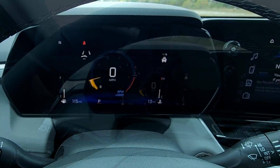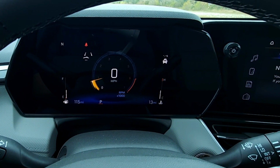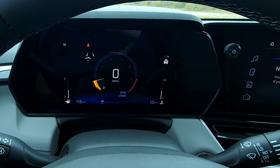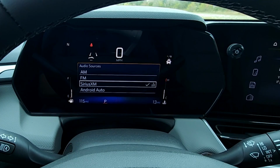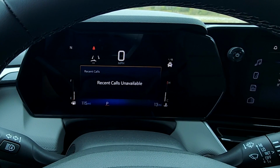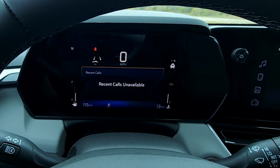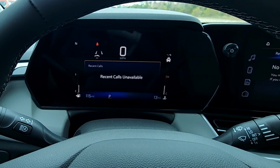On the right hand side you have the temperature, left hand side you have the gas gauge and the range, and the gear indicator right at the bottom. And as we go through some of the options, you can see your audio sources for the AM, FM, Sirius XM, and Android Auto. And on the right hand side you can make a phone call for somebody that called you or you called them, so you can repeat the recent calls. And basically this is what you have in the middle.